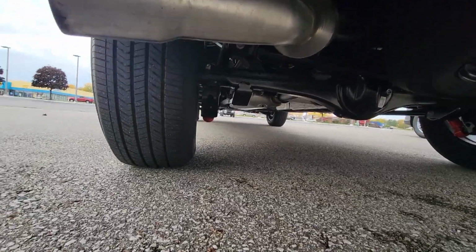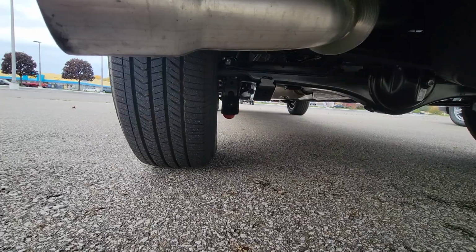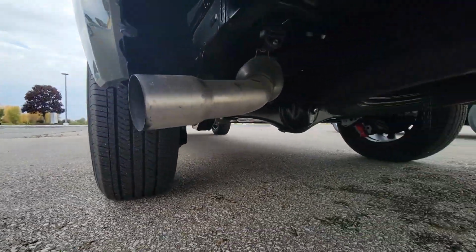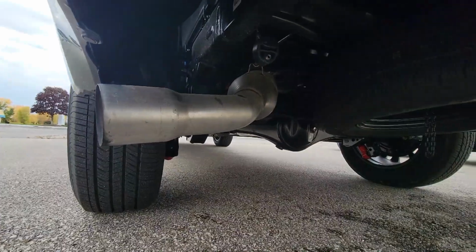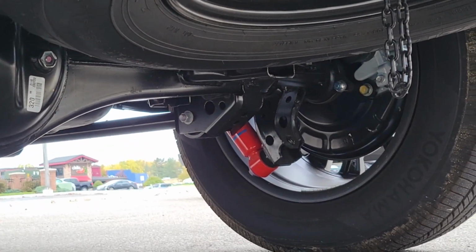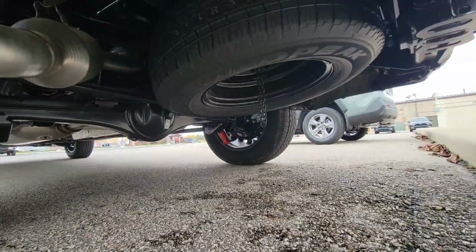I like where the shocks are inboard, tucked in real nice and tight and set in there good, so you're not going to be beating them up on the outside. So they did a good job on that. Spare tire set like normal, and good beefy shock mounts on there too. Look at those shock mounts. Let me zoom in a little bit here. Very nicely done. All right, let me get back.